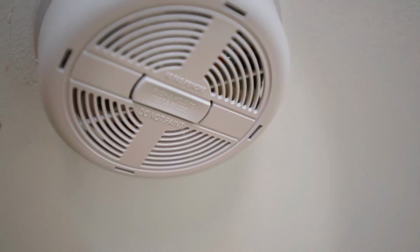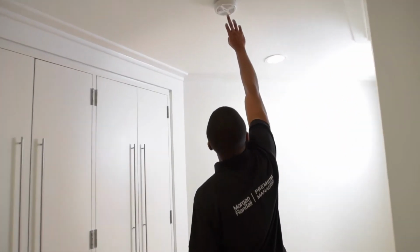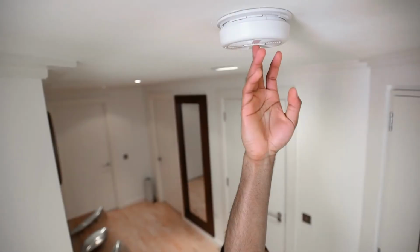So when you're looking at your fire alarm and it shows a flashing light, that usually indicates that it has power and it's working. However, you should still use the test button to make sure the sound is working properly. So when you push the test button, the alarm should sound. Beware, it is very loud. So if you push the button and the smoke alarm doesn't sound, you may need to replace the batteries.